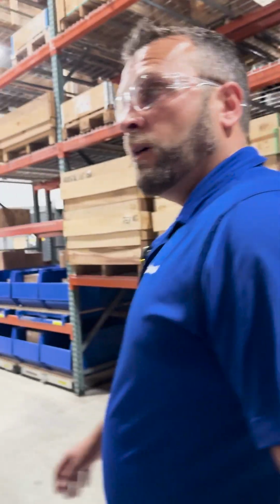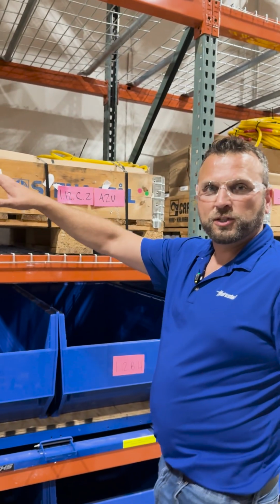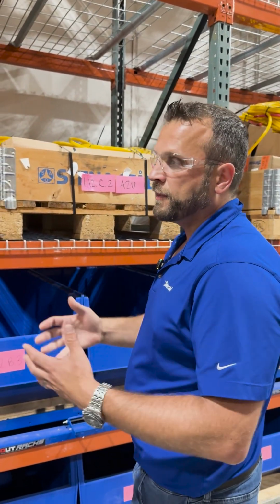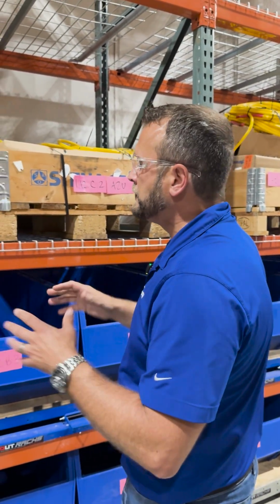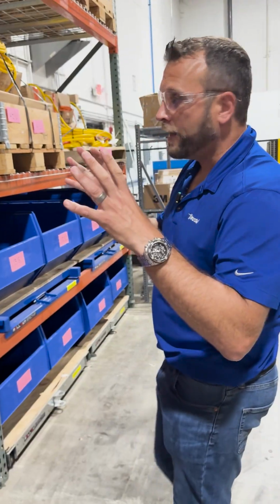All right, so here we have the only pump that we make that comes in a box. It's a little 2-inch pump. Everything else is kind of custom designed, custom engineered for you. This pump comes in a box ready to go. It's a 2-inch pump that can pump 2-inch solids. It's still in the box. It's the only Hidrostal you'll be able to get in a box.